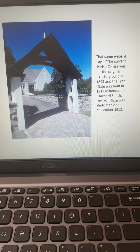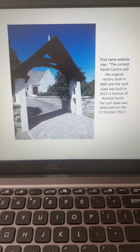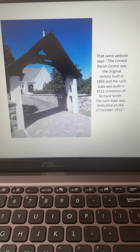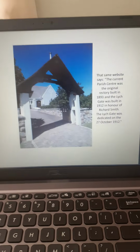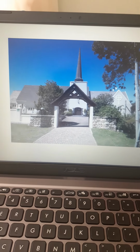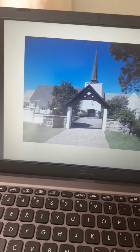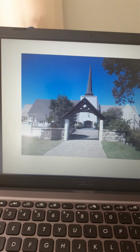The current parish centre was the original rectory, built in 1893, and the lynch gate, it's this thing here, in 1912 in honour of Richard Smith. So you can see the old part of the building is here. It's 1893. It's good to know a bit of it survived.